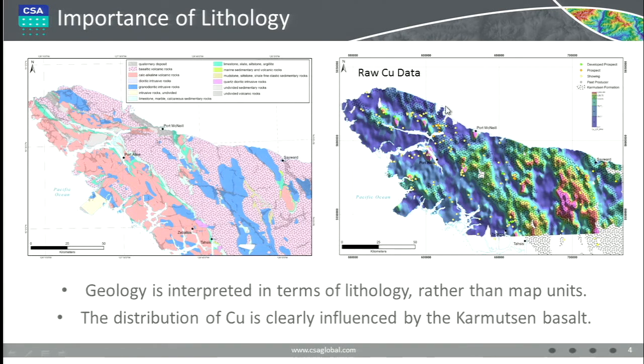These maps, by the way, I'll show quite a few of these. These are gridded percentile images based on the point data, but at the end I'll show you the catchment maps that are included as part of the package. So really the problem is that we have the Karmutsen Formation controlling the distribution of copper mainly, but we also have something else which is possibly associated with the Mount Hall gabbros.